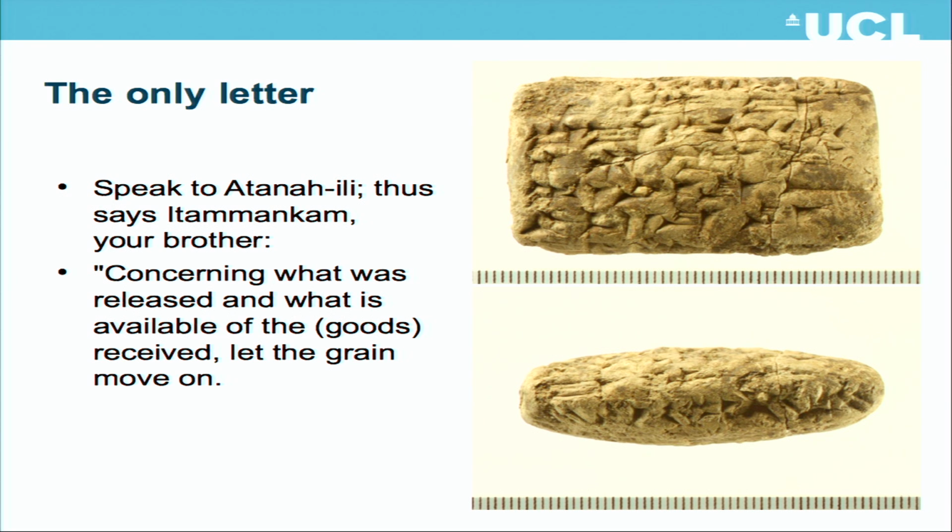So it's addressed to Artanakhili, who is one of our scribes, right? So interestingly, it's from somebody who is not a scribe. Now, there are three different men with this name in our archive. One is a cook, one is the son, always described as the son of somebody, and someone who's never given a special description.